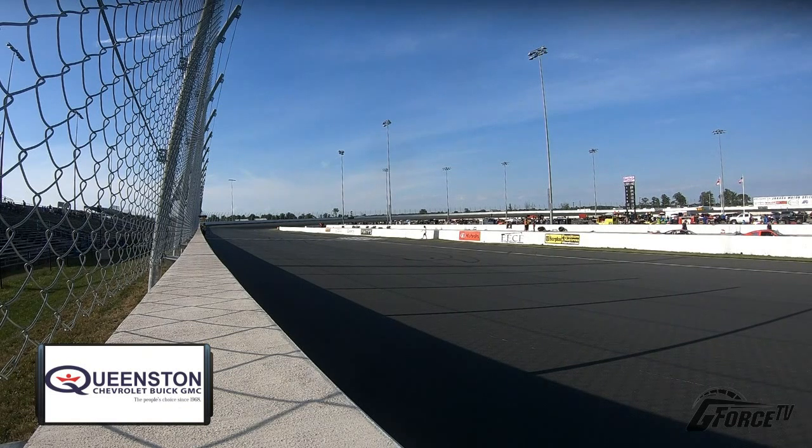Cars are gridded over in the pit area, and they will roll to a start and get ready to go to start this event. The first of 5 in this shortened 2020 season for the APC Series. They'll be back in action on Saturday, August the 22nd at Sauble Speedway. Going to be an interesting visit up there in a couple of weeks' time. And then on September the 12th, we'll be at the Flamborough Speedway.